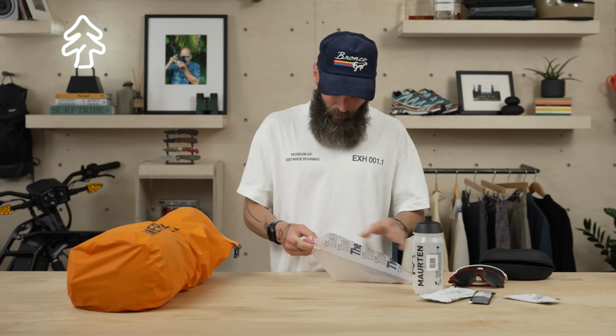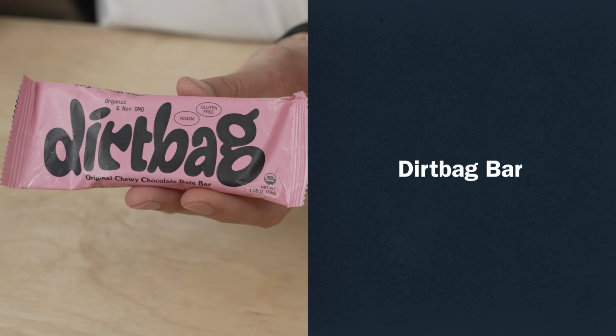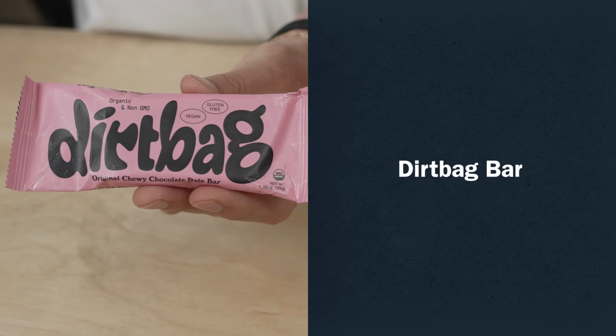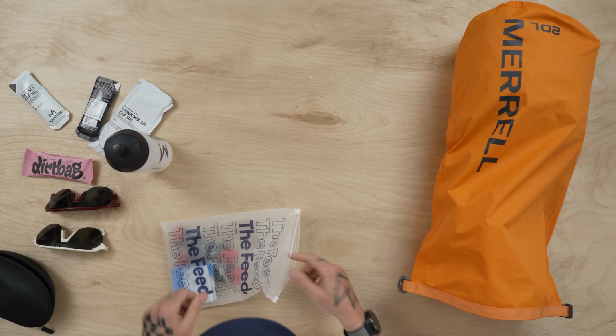During runs though, especially on trail, this is my new jam. Dirt Bag Bars, they're vegan, gluten-free, organic, non-GMO, checking all the boxes. Just super tasty, easy for me to eat on the trail. I'll take like two of these things, and I don't really know the nutritional. They've got 140 calories, there we go. So shout out, Dirt Bag Bar, they're amazing.